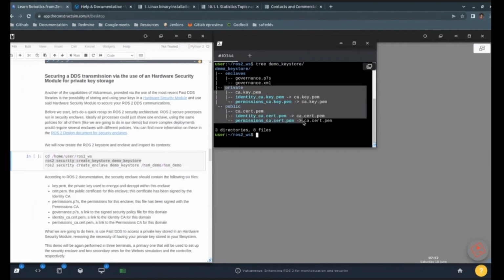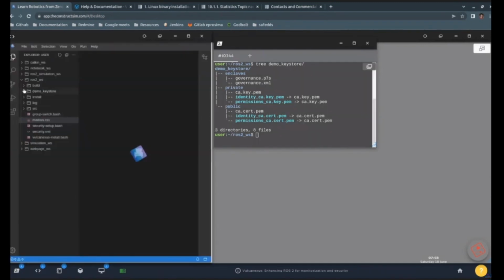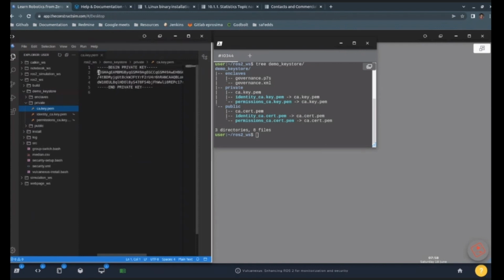Private and public are related to the certification authority for the secure communication. That is the trusted entity that everyone is going to trust. The certification authority is the entity that is going to allow people to join the communication, because every security file must be signed by the certification authority. How is that done? It's done using a private key, right? Which is here. If we go into the code editor, we can actually see it in the demo keystore, private, and then the key. This is a normal private key, right?